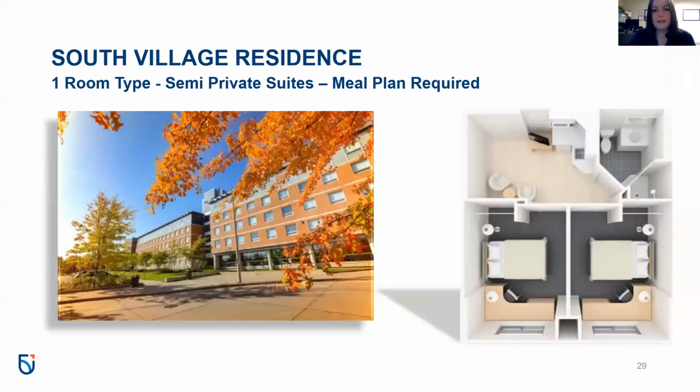So I'm going to start off by telling you about our different buildings and room types. We operate two buildings on campus, South Village and Simcoe Village. These buildings are about a 5-minute walk from each other and just about everything else on campus as well. And within those two buildings, we have 6 different room styles.